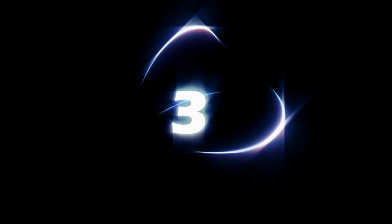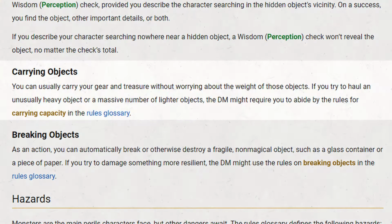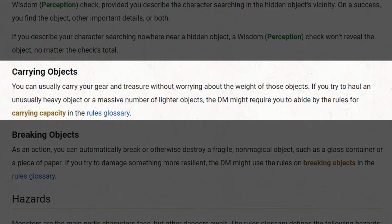The rule for carrying capacity, I think, exemplifies some of the strongest design philosophy of this edition of Dungeons & Dragons. As written, a small or medium creature can carry up to their strength score times 15 pounds. But right after that, in the 2014 PHB, and now in the 2024 PHB, actually appearing first, it spells out that you usually don't have to worry about carrying capacity at all unless you start pushing things into unreasonable territory.